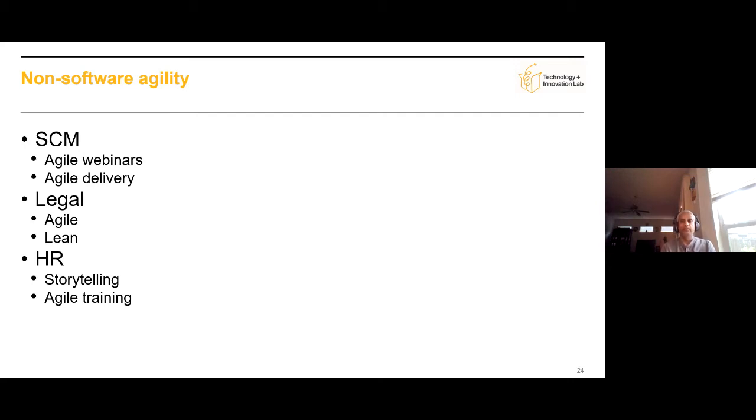The legal team has done a pretty phenomenal job of leveraging Agile and lean tools and developing great products that they own, whether it be analysis or reports or processes that they own. But they've actually used Agile to do some of that work, and they have enjoyed great success.